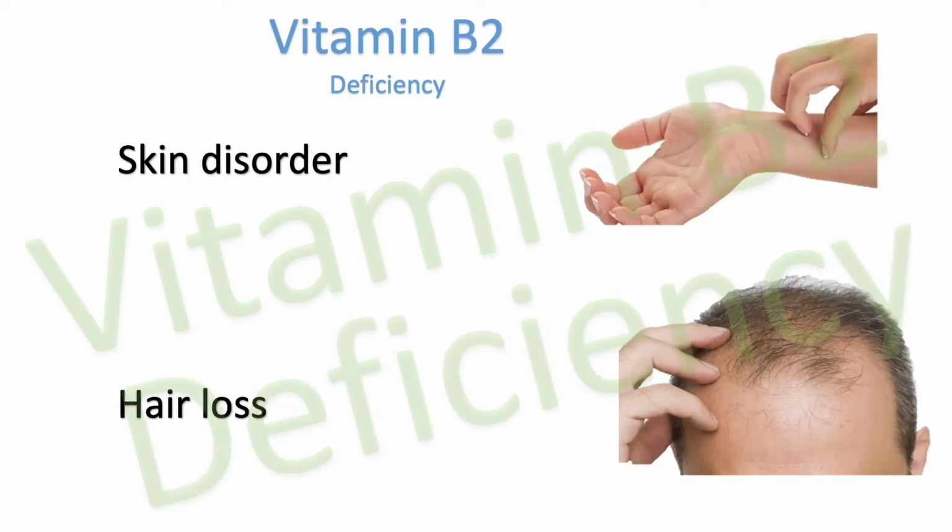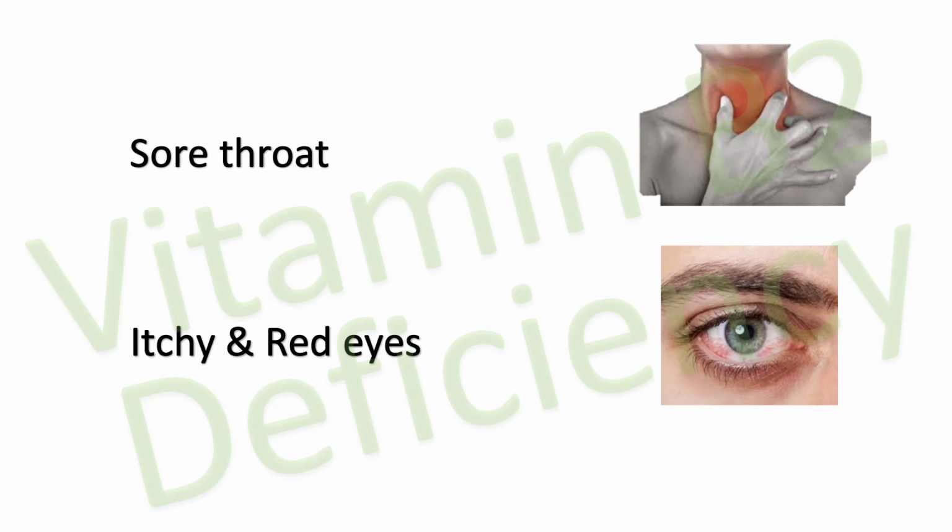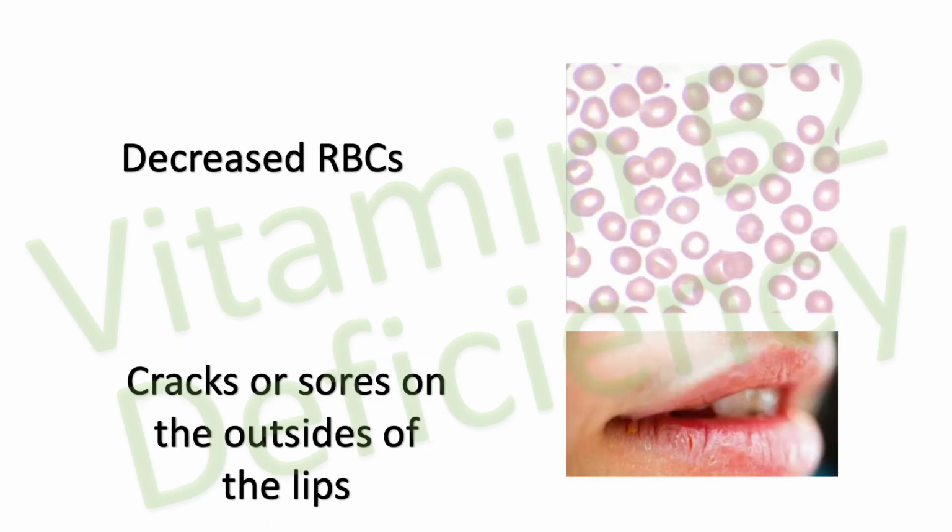Now let's find vitamin B2 deficiency, which is skin disorder, hair loss, sore throat, itchy and red eyes. Lack of vitamin B2 decreases RBCs in blood. To know more on RBCs, please visit my previous video on blood components.